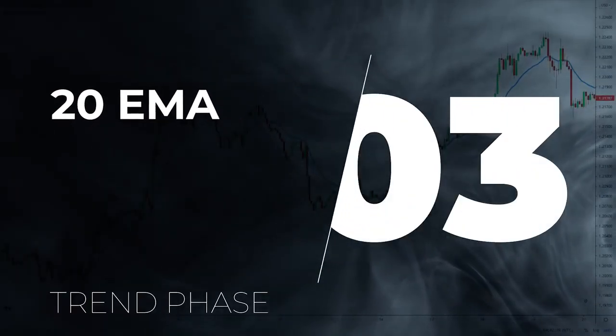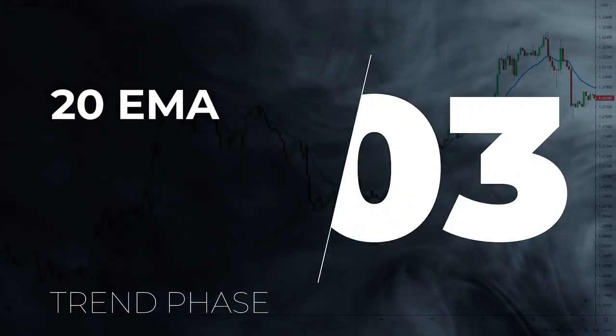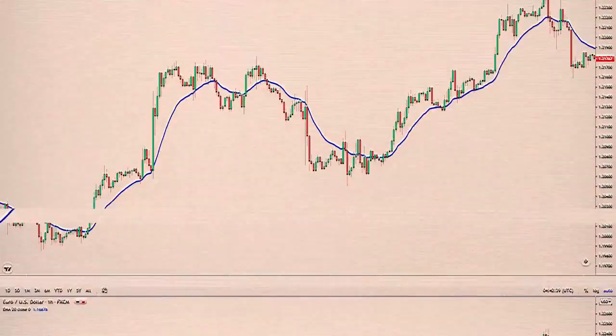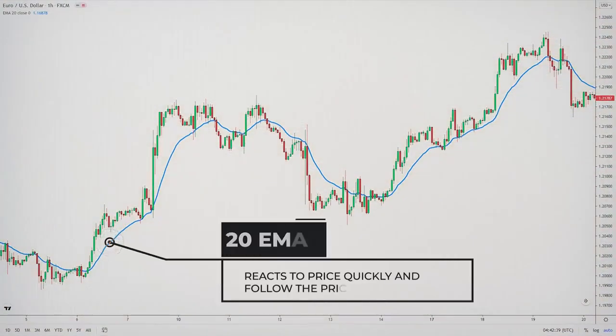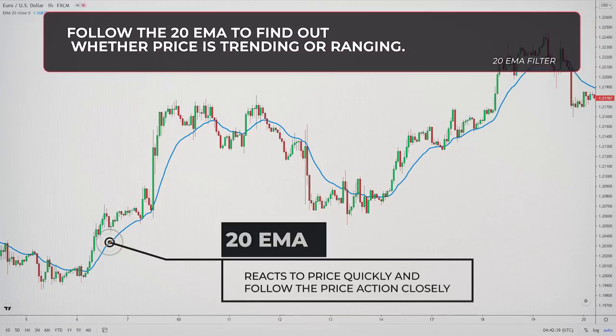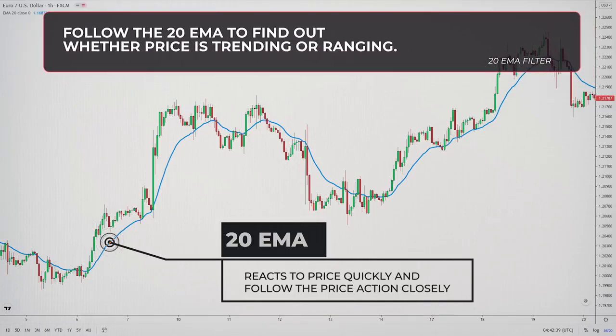Number 3. The dynamic support and resistance tool, namely the exponential moving average. I personally use the 20-period exponential moving average on my chart when trading price action because it reacts to price quickly and follows the price action closely.